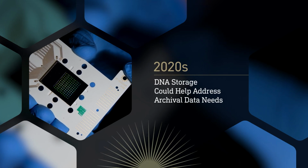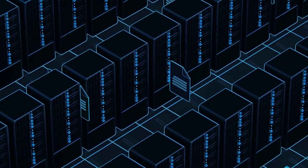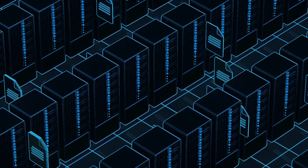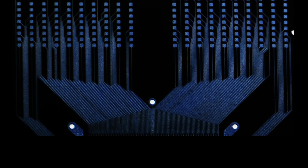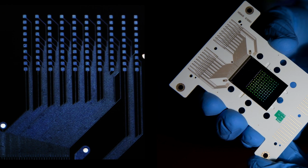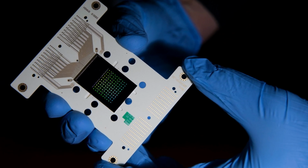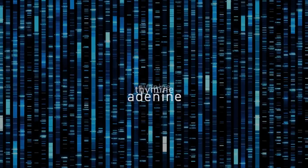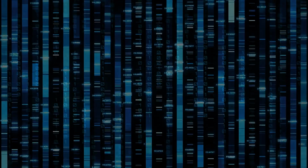Most recently, GTRI researchers are helping address the challenge of archivally storing the overwhelming volume of data that must be retained but is seldom retrieved. With funding from the Intelligence Advanced Research Projects activity, researchers have collaborated with 2 California companies to advance a technique that could use synthetic DNA to store that data. DNA data storage uses the 4 bases that make up biological DNA: adenine, thymine, guanine, and cytosine, to store data in a way that is analogous to the zeros and ones of traditional computing.